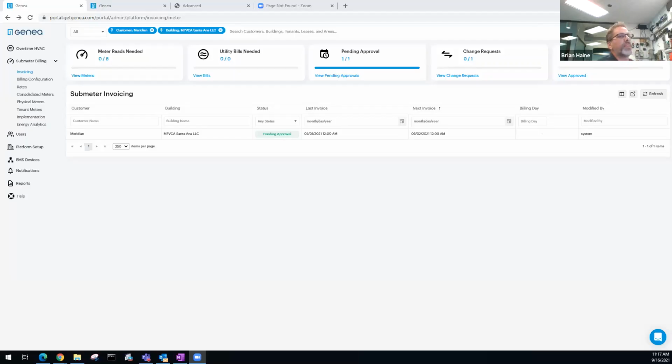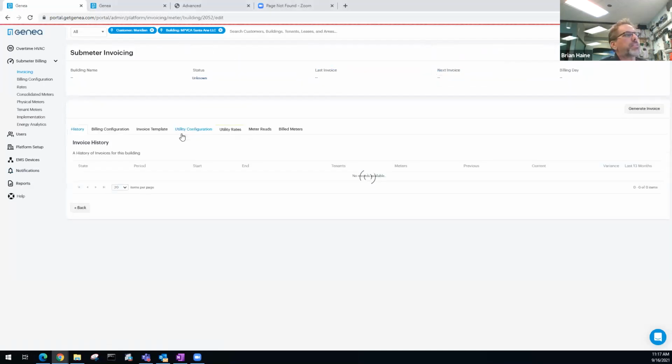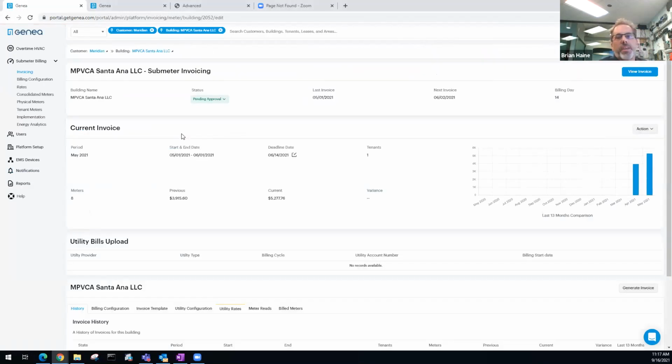Boom. There we go. So welcome to the new Genea platform. Some of you will recognize this, some of you won't. This is sort of the nuts and bolts of our system. And here we have a sample building within our sub-meter billing section. It's a small building. It's pretty cool. It's got 8 meters in it.